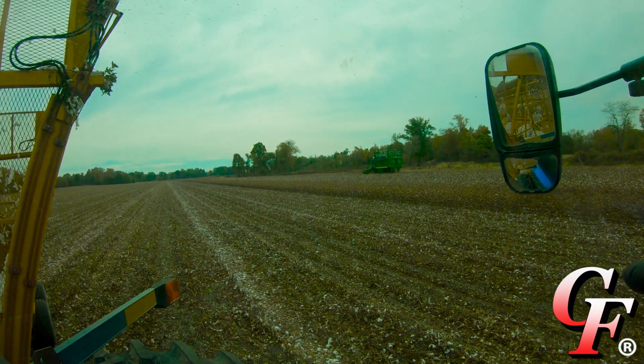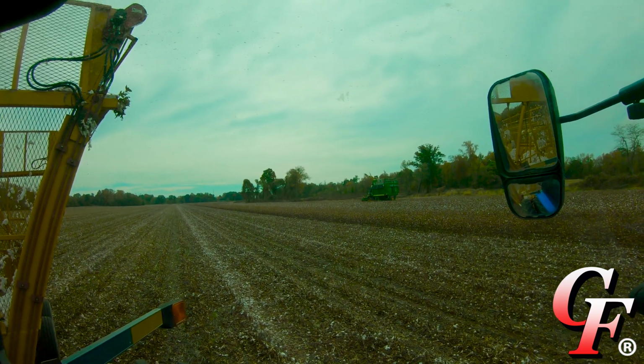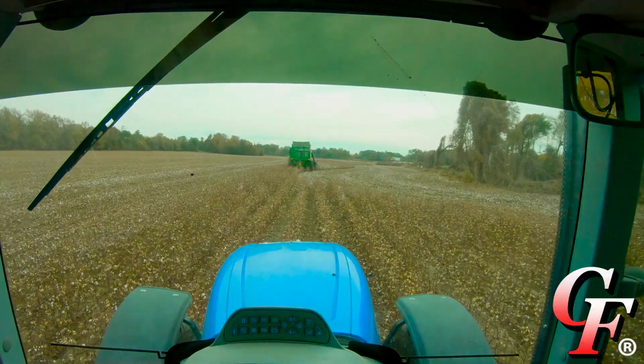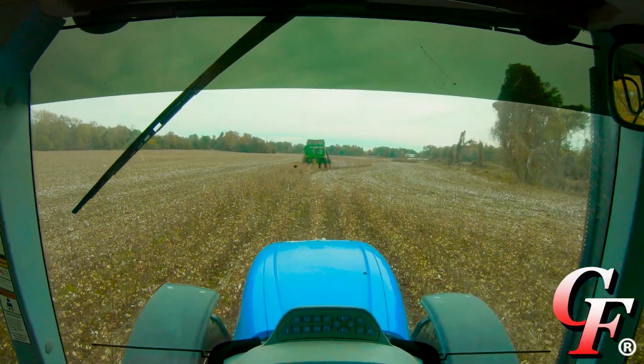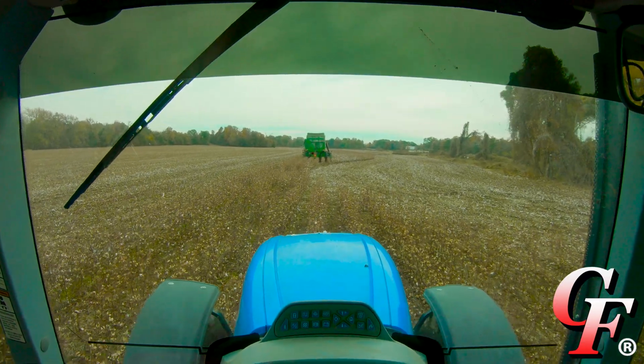Yeah, Mother Nature said it was gonna be sunny today. Well, not on our fields. Just gonna follow him like I follow the combine, because why not, right?